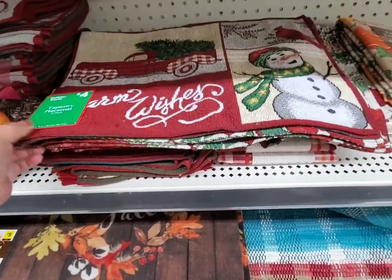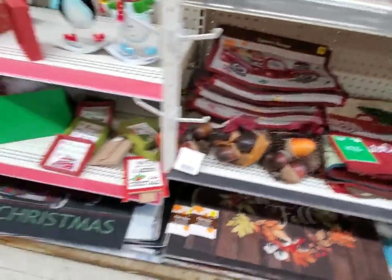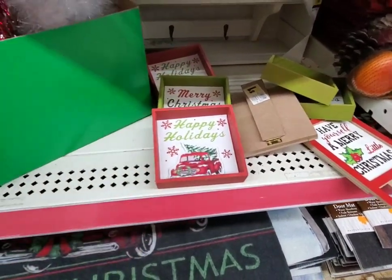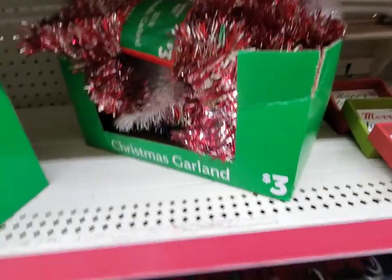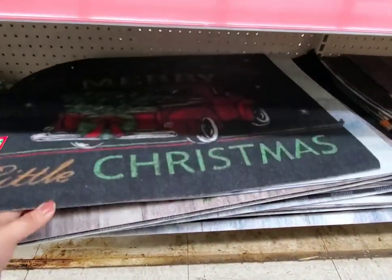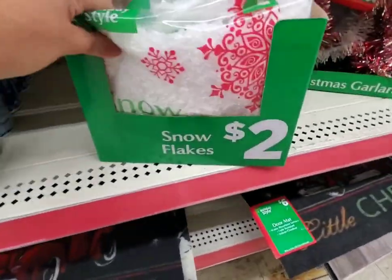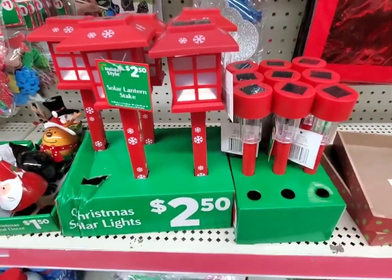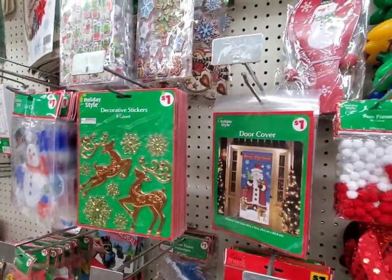They have these tapestry placemats, 2-pack for $4. They have these cute shadow boxes for $1. The Christmas garland, 50 feet, $3. They have these doormats for $6. Snowflakes for $2. Christmas solar lantern stick for $2. Have a look, guys. They have a lot of stuff.